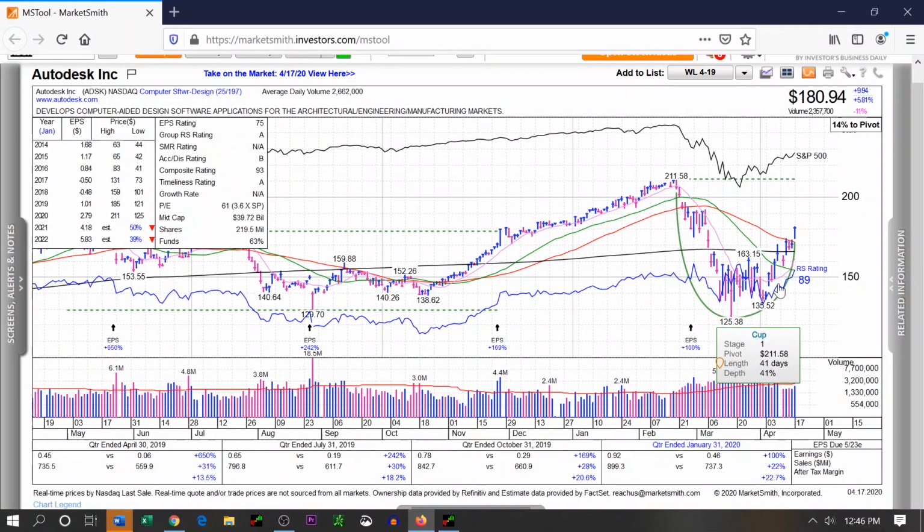I would like to see it build more of this cup upwards and then kind of form a handle here. But if you want to kind of risk a smaller entry, you could use your stop right above the high of this kind of short-term consolidation here and get in next week.